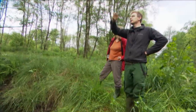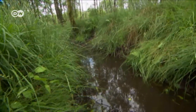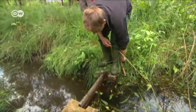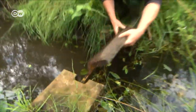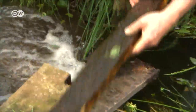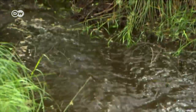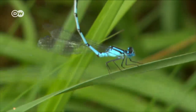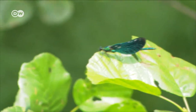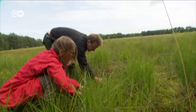To grow peat moss on a large scale, water needs to be returned to the moorland first. To soak the area, we release the water. There's a board here, and when we remove it, the water flows through and fills the area. As the moorland revives, it slowly recovers its former biodiversity. Many insect species can only survive on moorland. Peat moss also begins to grow again.